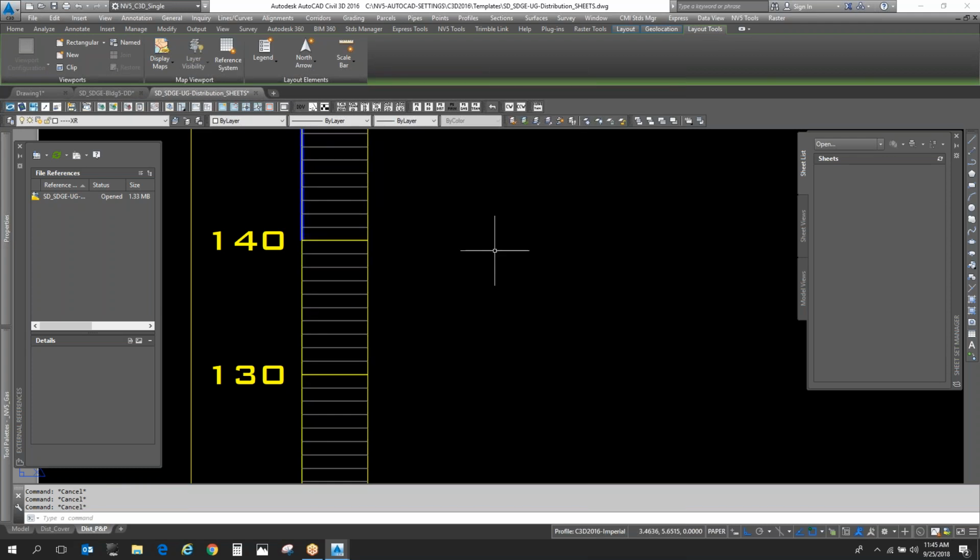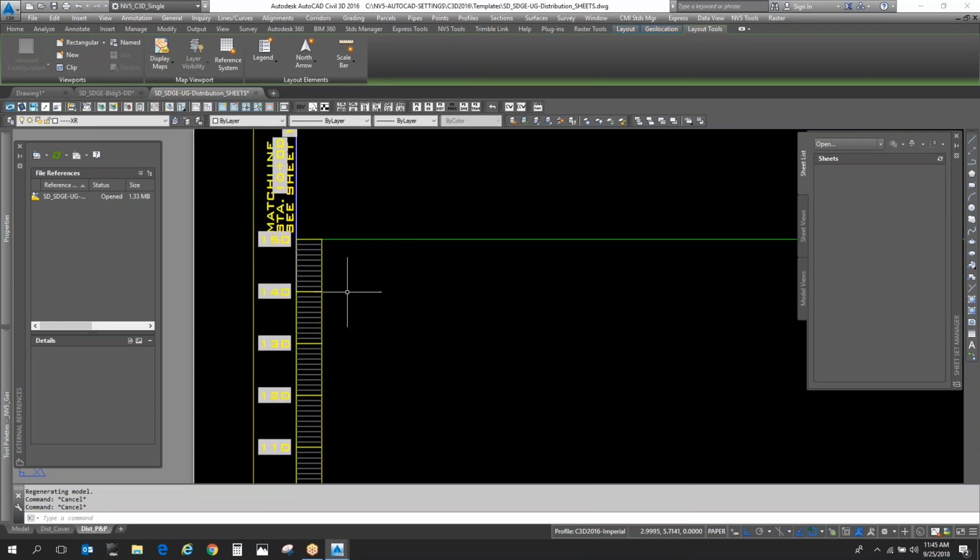So anytime there is a field in your drawing, it should have a gray background or gray highlight. Yeah, I thought so too. Gold star. All right, so this is what your file should look like, right?